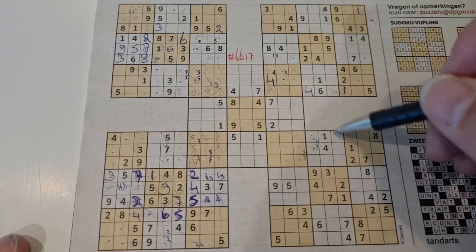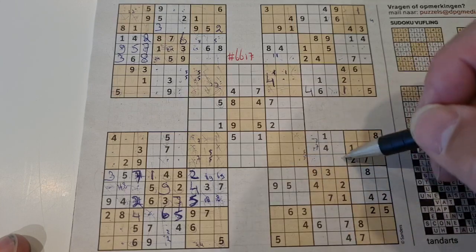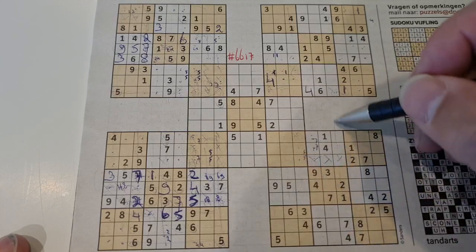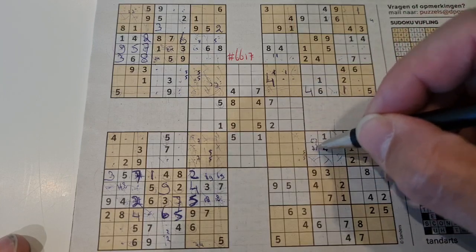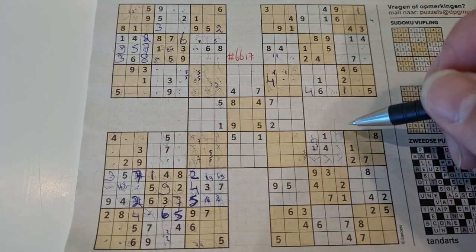One of the missing numbers in this big square is number two. We have a two in this row, so no two in these three boxes. Here, two in this column, no two in those three boxes. So the two goes together with the seven as a pair. Two and a seven, two and a seven.